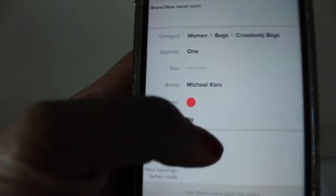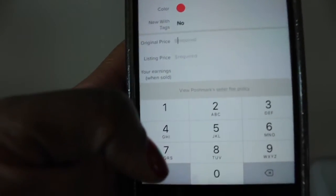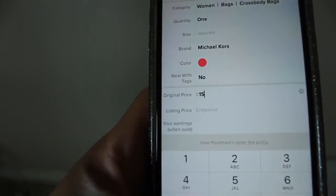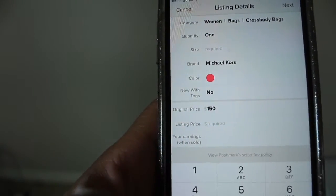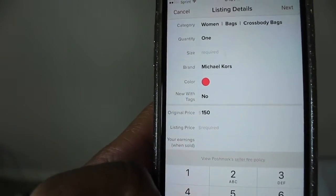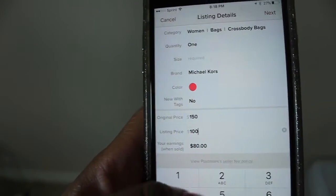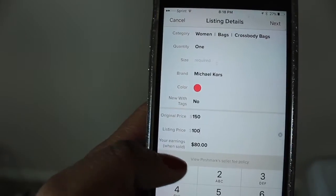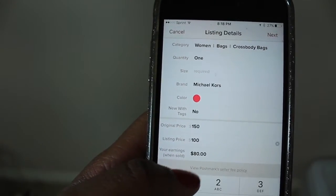Final step before you list your item is pricing. So you want to put the original price that you paid for the item. If you're unsure, you can always guesstimate, or you can use Google. Then you want to put the listing price, and this is how much you're going to be selling the item to your buyers. And then at the bottom, it's going to show you how much you'll earn.